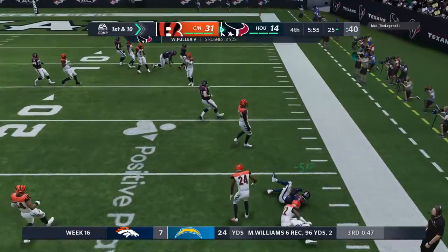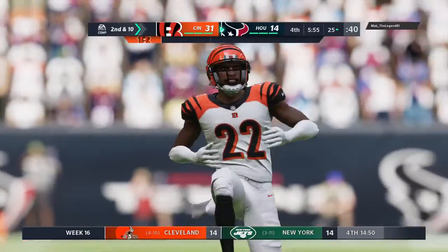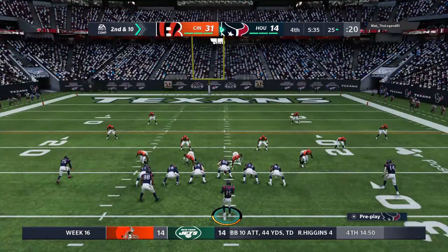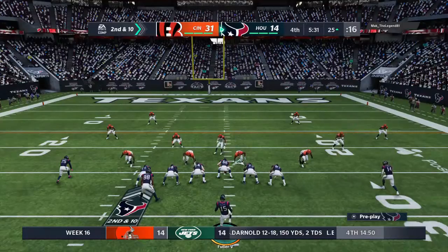Yeah, boy, this defense again really making things tough on him as they stop him for no gain. He's brought down by William Jackson. No gain. Here's second and 10. Brings up second and 10 at the 25-yard line.